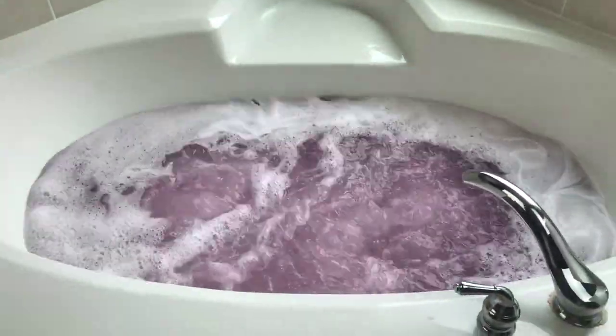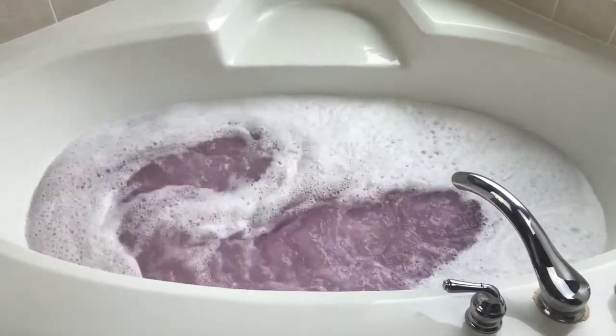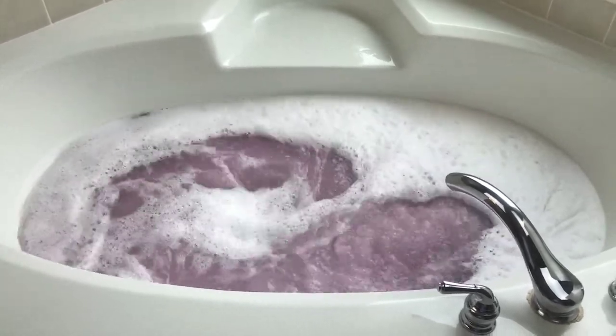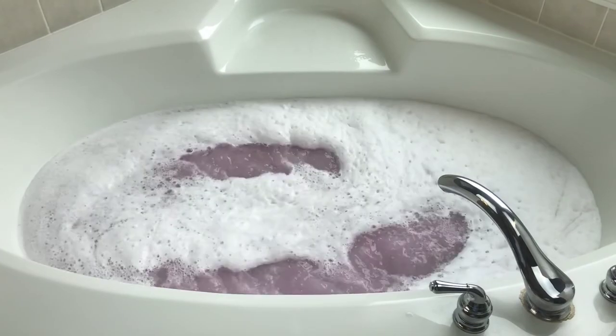Okay, let's cut on the bubbles and see what we got. It's definitely going to bubble up some. I'm not sure how much though, but it looks like a good little bit. Okay, and the scent has gotten a little bit stronger, I think, since the bomb's gone off in the water. So that's nice. And it's just a really nice, feminine, light berry scent is how I would describe it. Okay, guys, so I'm going to hop in the shower real quick, and I'll be back in a minute to let you know how it was.